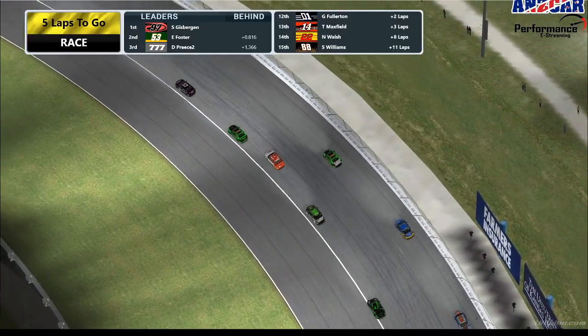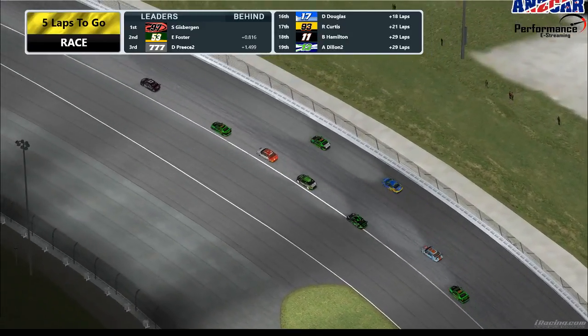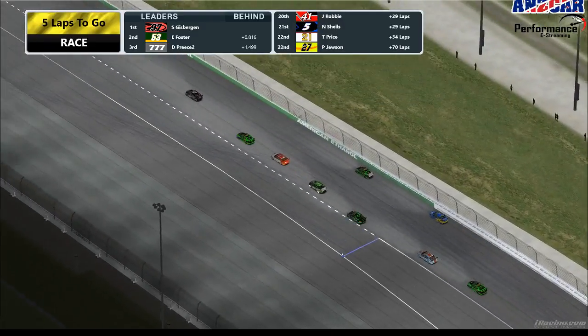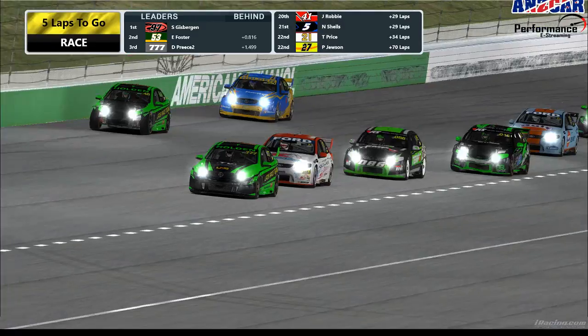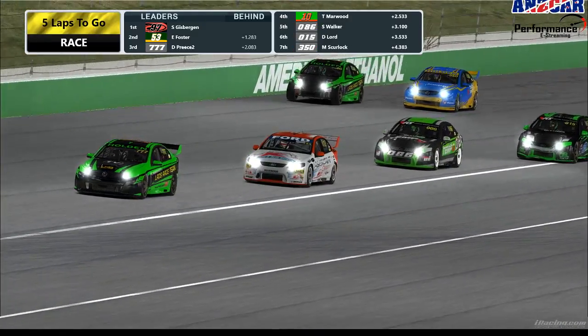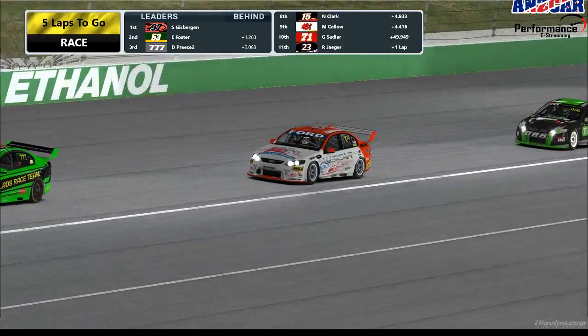No, he looks pretty clean to me. Tell you what, the lucky one out of that is Marwood, because he absolutely got poleaxed in the right-hand door from Callow as that all happened. But he's still sitting there in 4th. Doesn't seem to have really knocked him around too much.